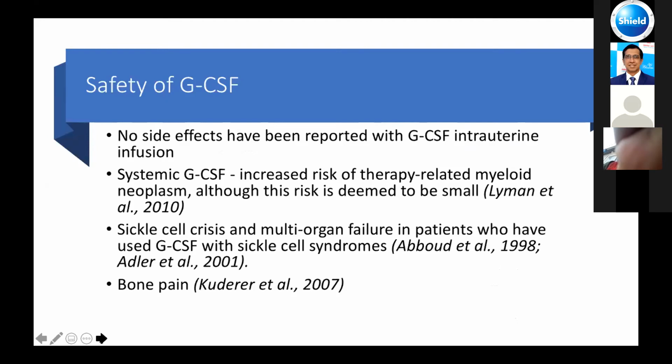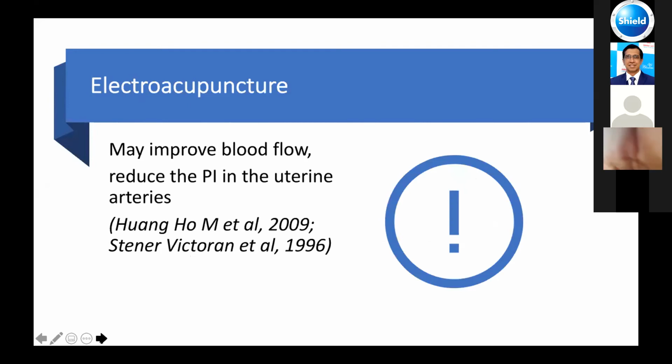But generally, personally, I used to use GCSF maybe some 2 or 3 years before. Now, for the last 2 years, we have almost stopped using it because it is not giving any extra pregnancy rate.